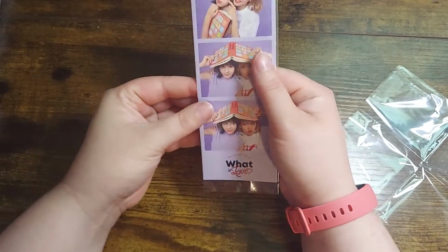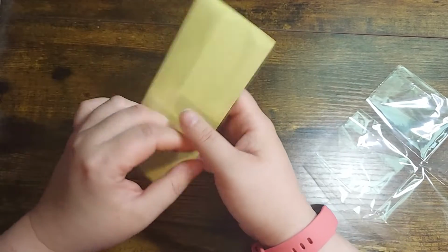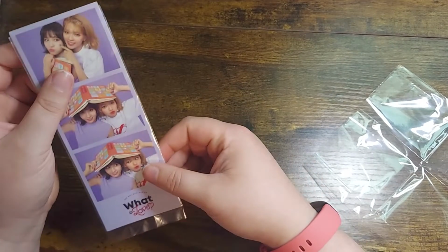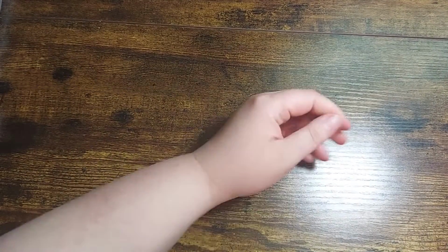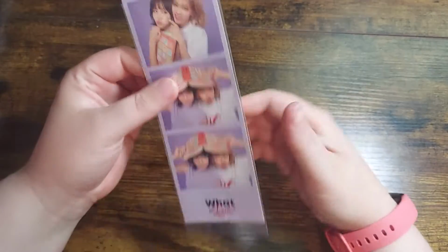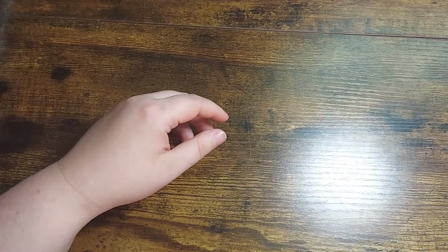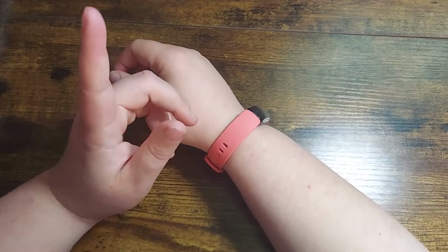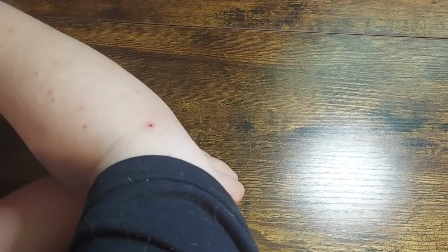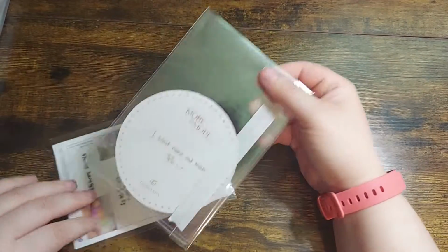Okay, we have one of the What is Love things. I think this is the only one I actually needed. I think I have the What is Love sticker. I think I have the other one for the Jungyeon and Nayeon one. So that's good.